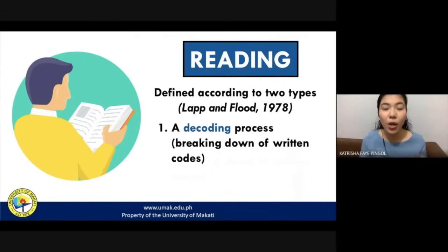an idea, a concept. Take for example, before you can form letters, you have to draw lines first. Once you draw lines and combine them together, they can form letters. When you combine letters, you can form words. When you combine words, you then form sentences. And when you combine sentences, you can form essays. So reading is similar to that. We are trying to decode those written codes and symbols.